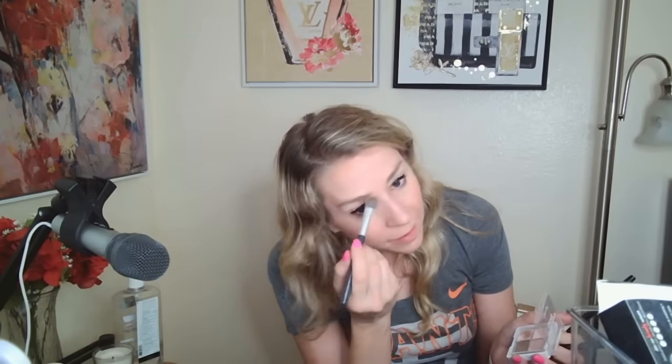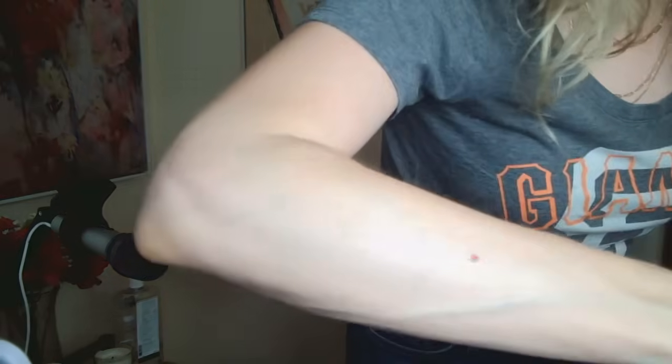Okay. And then the other thing with the eyebrows is that the Gen Zs came up with this really brilliant thing, and it's eyebrow glossing.